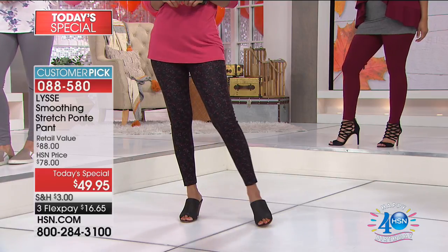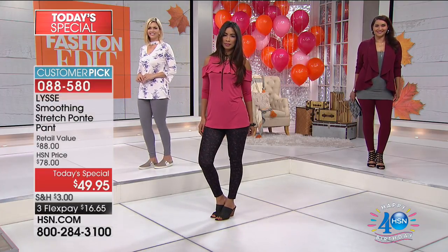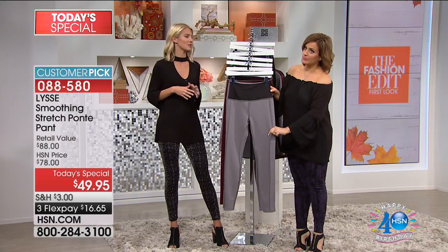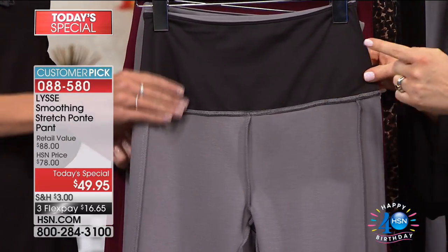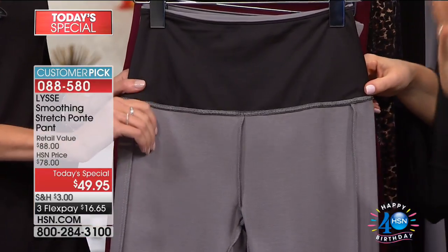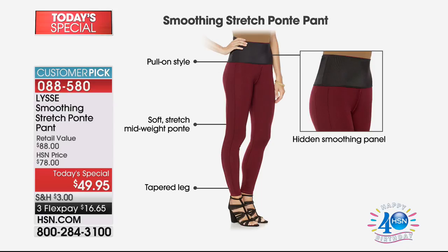This is a wardrobe essential, which is why we wanted to bring it to you a little earlier in the season, right before we get ready for fall. We want to make sure that you have a chance to get these home and get them into your wardrobe, so that you're ready to go as it starts to cool down. Lots of great magic in this recipe. And we've turned a pair inside out for you so that you could see why LYSSE at HSN has become a phenomenon. This is why this is now your third Today's Special, even though you're a brand new brand here.